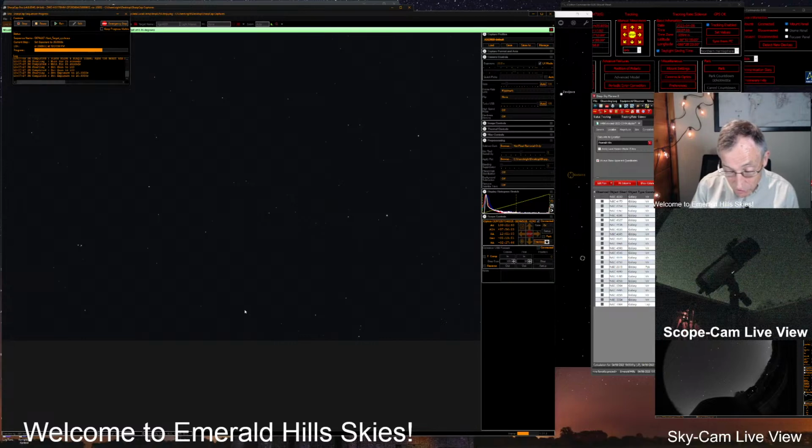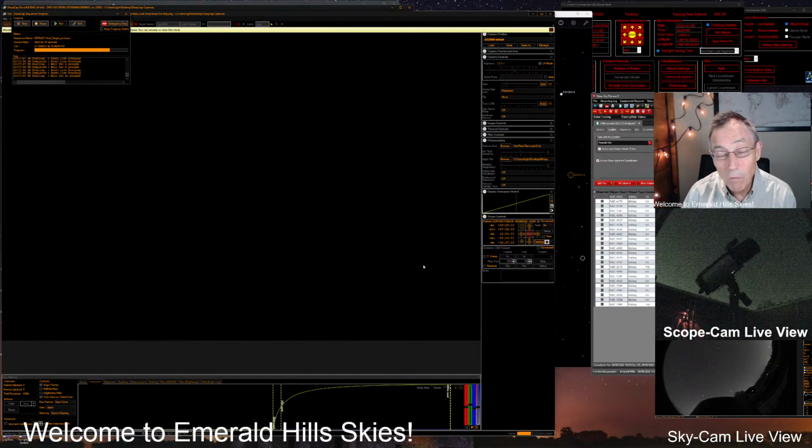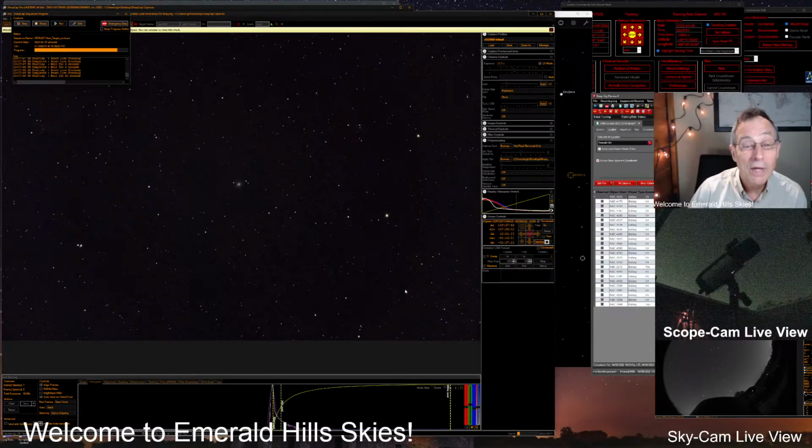So if you've been on the channel before, or if you're catching this for the first time, you know that what we do is we slew pretty close to the object. The first few objects, we actually tune up the mount a little bit. The mount is the hardware that points the telescope for us. And you can see we're pretty much, I think, spot on here.